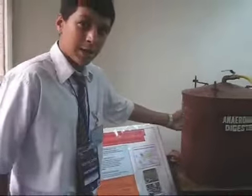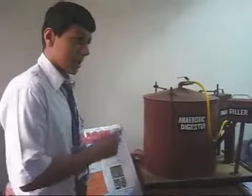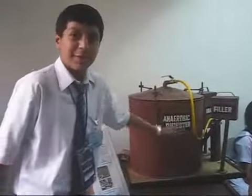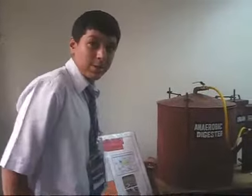National competition. And this is a project, a biogas plant. The size is 0.2 meters cube, and it can produce methane gas and burn this Bunsen burner for 15 to 20 minutes. Now, I'll call Hamza Zafar, who will tell you all the details.